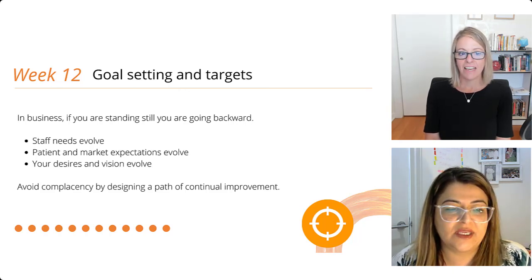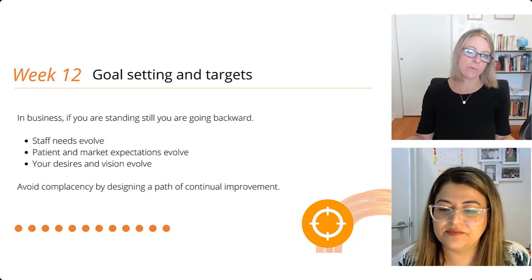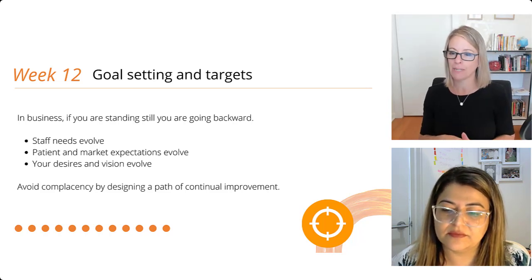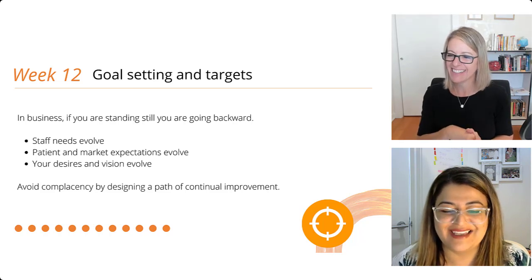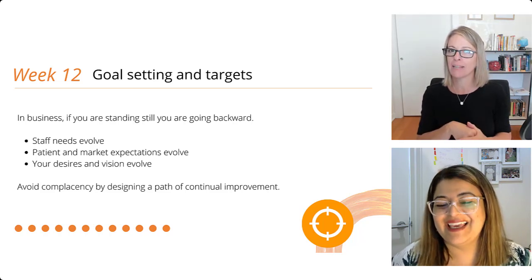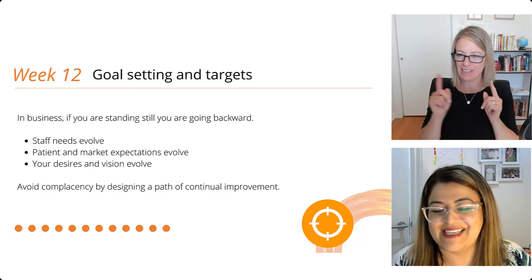So it's proper planning, it's really planning for success. Otherwise, you know, what is it? If you fail to plan, you plan to fail. That's it. If you fail to plan, you plan to fail.